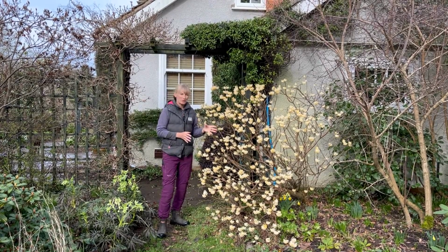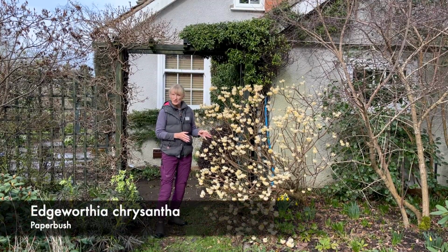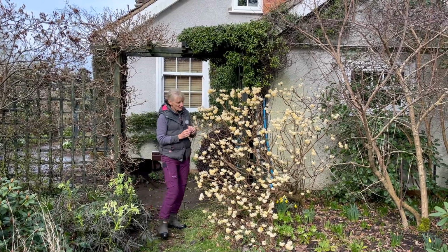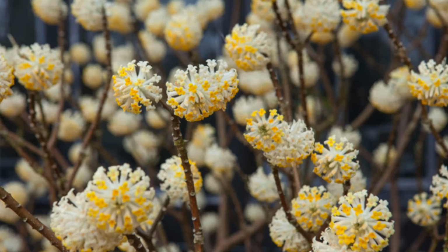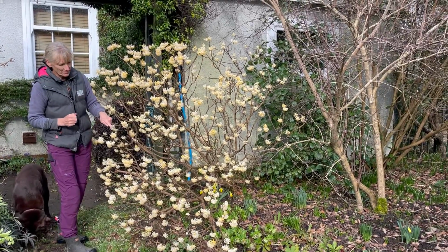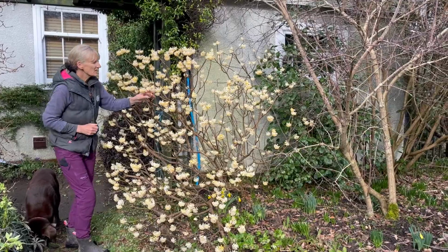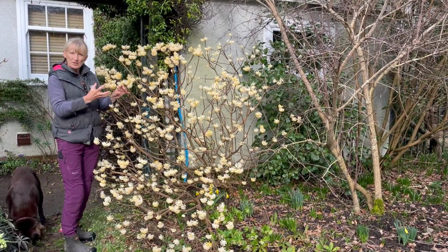This is a slightly more unusual shrub, one that you don't quite so often see. It's called Edgeworthia chrysantha. It is related to Daphne, and you can see if you look at the heads of flowers, the shape of them is very similar to the Daphne, tubular in nature. And you can tell the scent is being given off by the amount of bumblebees that are adorning it already. It has a lovely smell, sort of reminiscent of cloves, but sweet.